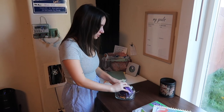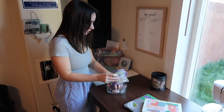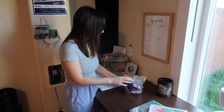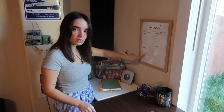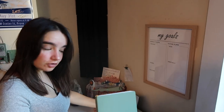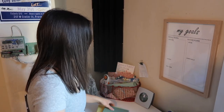And then I've got this heart-shaped bowl, which I'm absolutely obsessed with. I got it from my grandma's yard sale. But it's literally just got pins and charms and sewing material. I've got my goals list, which I really want to utilize a lot more, hopefully soon. I've got my journal and my reflect book. I've been really working on using these a lot more, which has been really nice.